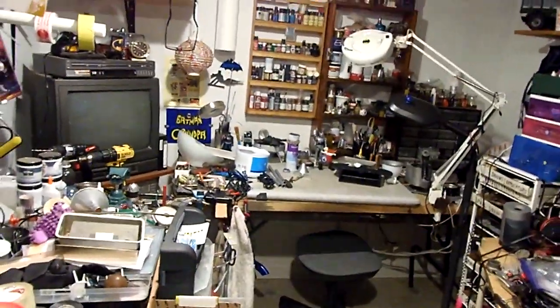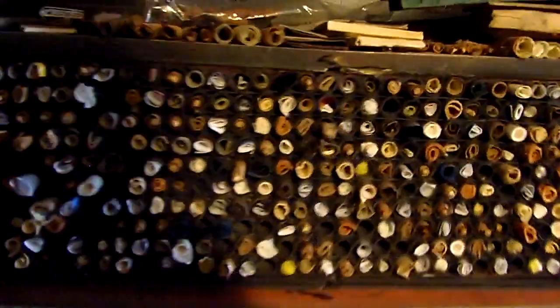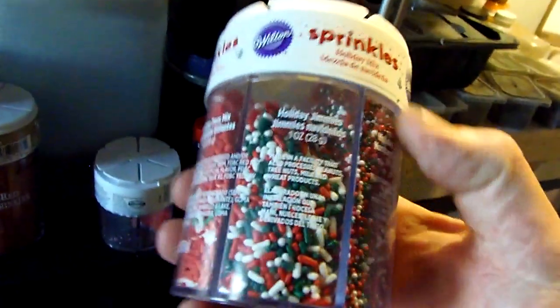Okay, well, yeah, I'm still working. I am going to get into some actual diorama work now that I feel a little more organized. My daughter loves so much of this junk, and I don't know why I don't just throw it out. I think someday for a lab diorama.